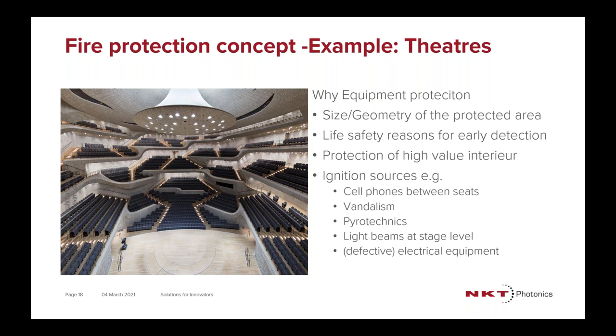The damage, of course, if there is a fire burning down there, can get larger and larger the more fire you have, and then a lot of seats or the floor here is damaged. So the geometry and the size of the building that must be protected play a significant role here.